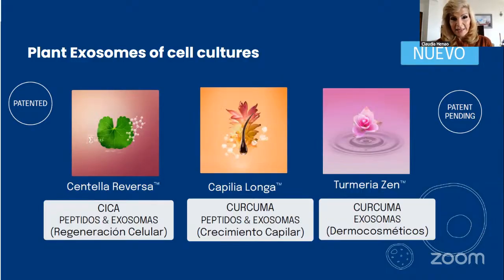Yes, I am. I'm very excited to present to you 3 different exosomes made by Vitrus Biotech in Barcelona. One of them comes from Centella reversa, and you know that Centella asiatica has been used for thousands of years, even before Christ. So we decided Centella reversa was the best one for us. Reverse aging with Centella asiatica that has been used for thousands of years with no problem at all. We have a turmeric exosome, Curcuma longa, which is for hair. And we have also another exosome from turmeric that you know how it works and how wonderful it is, the Turmeria Zen.